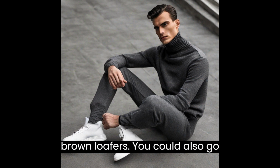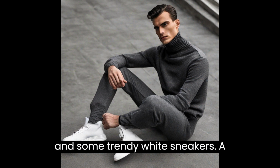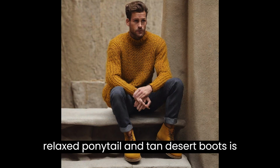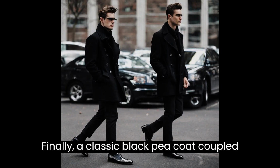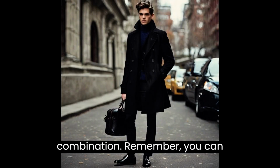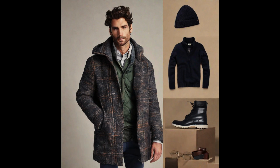You could also go for a charcoal gray turtleneck sweater, paired with a sleek comb-over hairstyle and some trendy white sneakers. A mustard yellow knitted pullover with a relaxed ponytail and tan desert boots is yet another stylish option. Finally, a classic black pea coat, coupled with some texturized hair and patent leather Oxfords makes for a timeless combination. Remember, you can mix and match these suggestions based on your personal style and comfort.